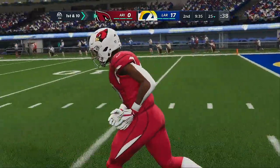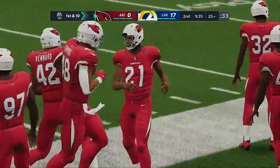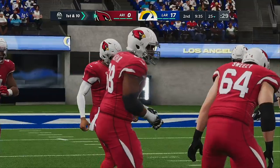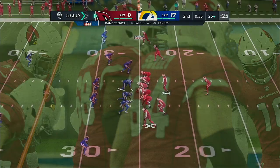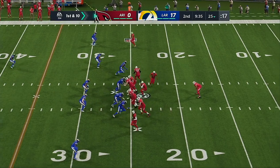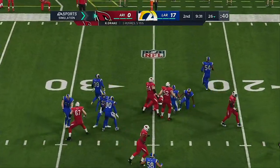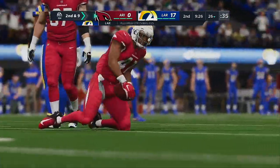It's a touchback. The Cardinals offense ready to set up shop. They're down 17-0, really needing to find that offensive spark on this drive as they have it with a first and 10. Now Drake, and not much to speak of. Call it a 1-yard gain up to the 26. He was brought down at the 26.